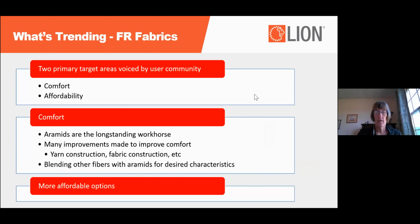And then affordability. As we all know, budgets continue to get tighter, especially when we're dealing with municipalities and even in some of the larger corporations. Budgets are slimmer. Available dollars are slimmer. So we need to make sure we're keeping in mind affordability.